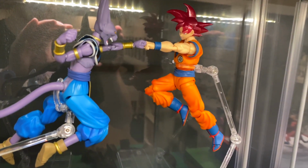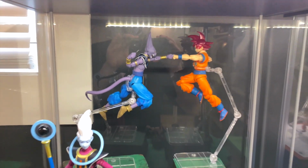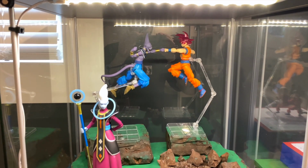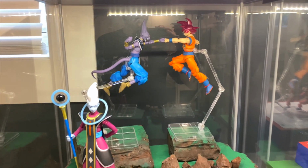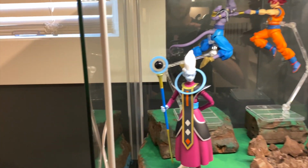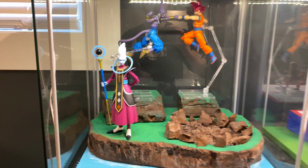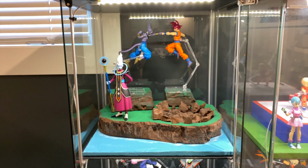Same goes for the Super Saiyan God Goku. You guys know the show, you know the vibes of this scene right here. Had to get them recreating this epic fight. Obviously they do fight in outer space, so it's just kind of the best that I could do. And then I've got Whis down here just vibing out, hanging out on the island. I think the only other figure I want to add to this display would be a Super Saiyan Vegeta.